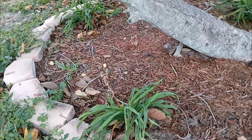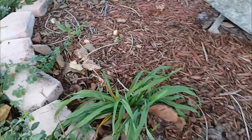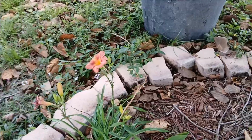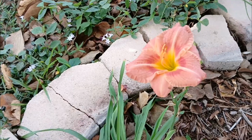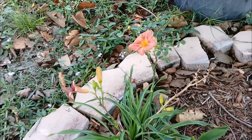So another super fun thing that did happen in May is that my curcumas are popping up. So let's see, here's one of our curcumas. This is going to be one of our pink ones. And then these bigger leaf ones, those are going to be the white ones. And our daylilies are still blooming. I am so excited. I hope they bloom all summer long.